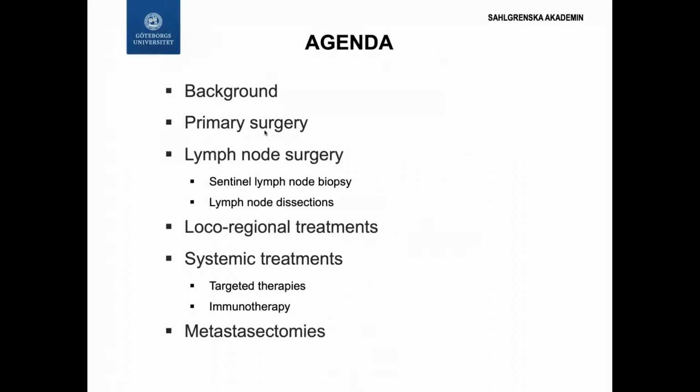And the agenda for today will be a short background, putting melanoma into a more world perspective. We'll talk some about primary surgery, lymph node surgery, different local regional treatment options, as well as modern systemic treatment. And finally, a few words about how to treat metastatic disease surgically.